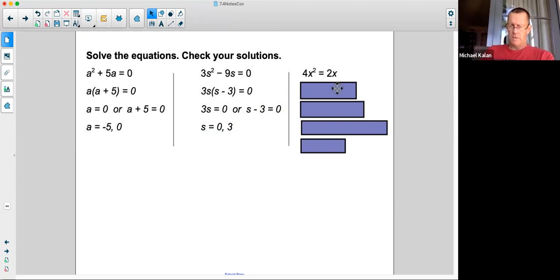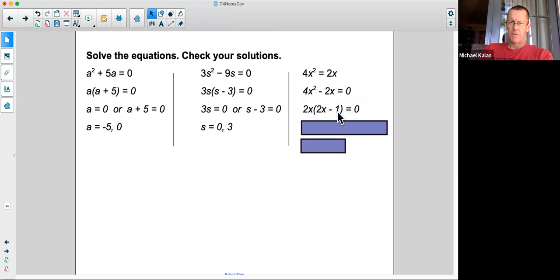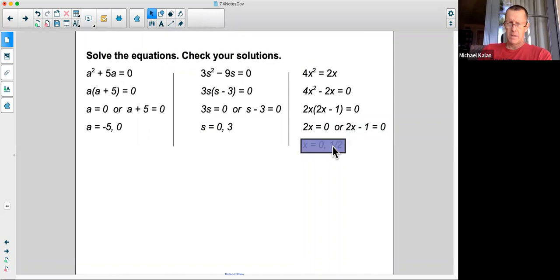Okay, on this one, can't have x's on both sides like that. So we're going to subtract 2x, pull out the GCF of 2x. We have 2x minus 1 left. This 2x times 2x makes 4x squared. 2x times negative 1 makes negative 2x. Set each factor equal to 0. And there's your answers.